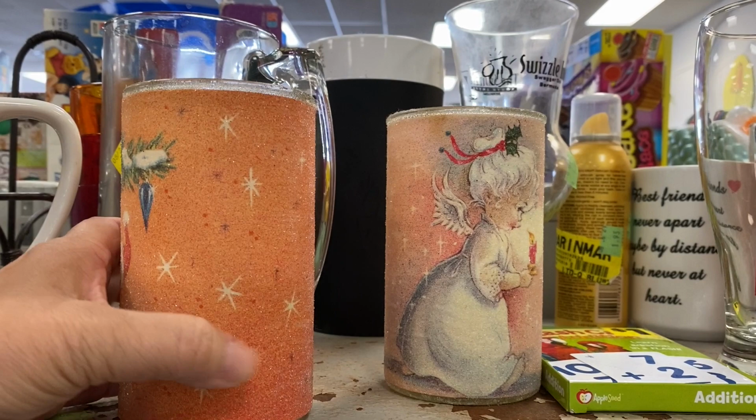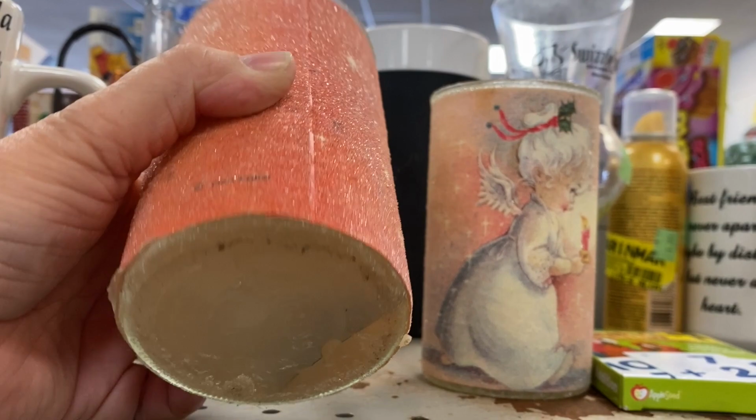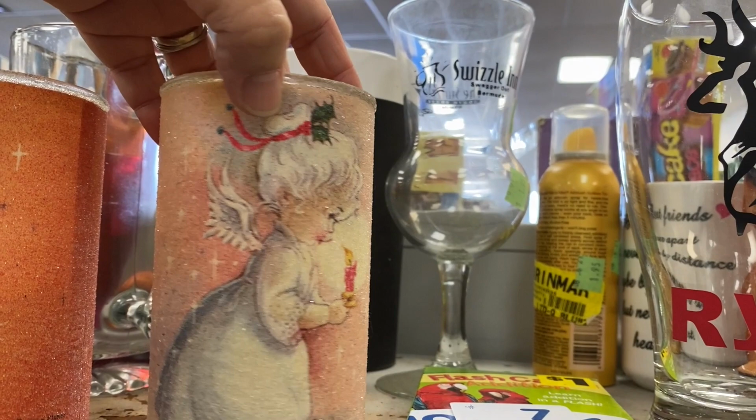Y'all, look at these vintage candles. Oh my gosh, they are darling. They still had old candle wax in them, and I carried them around for a while, but I decided not to get them at the last minute, which I regret.